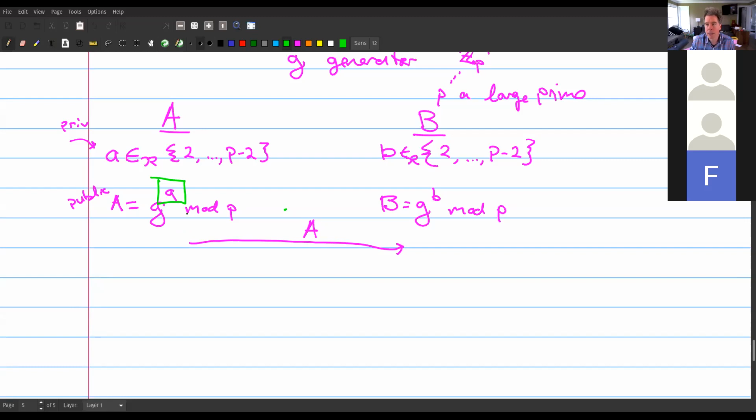It's the discrete log problem. So she can publicly reveal this capital A because the discrete log problem is hard. So nobody can figure out what little a is. Bob does the same thing. He sends Alice B, and for the same reason, nobody can figure out what little b is, because nobody can solve the discrete log problem.